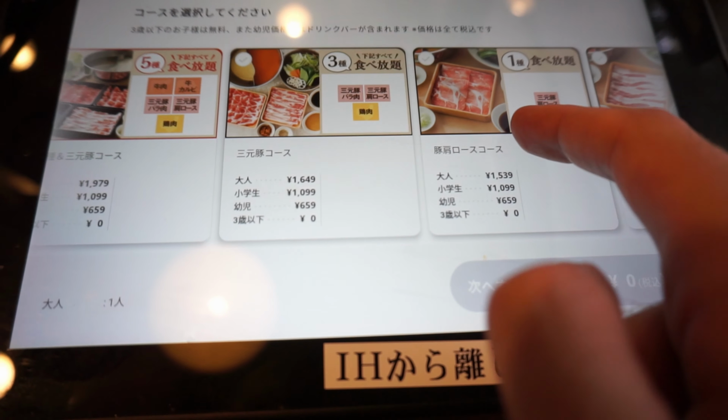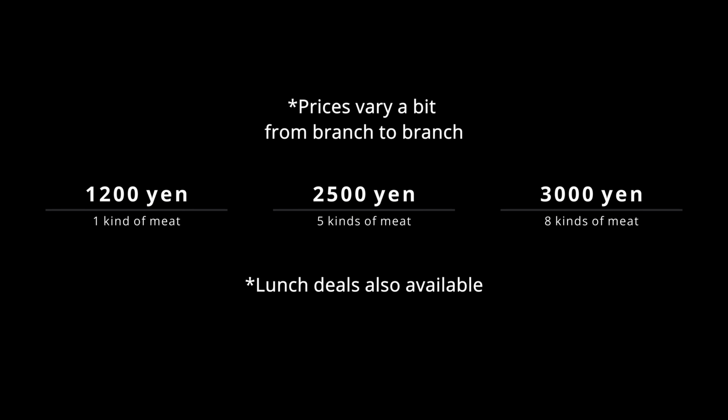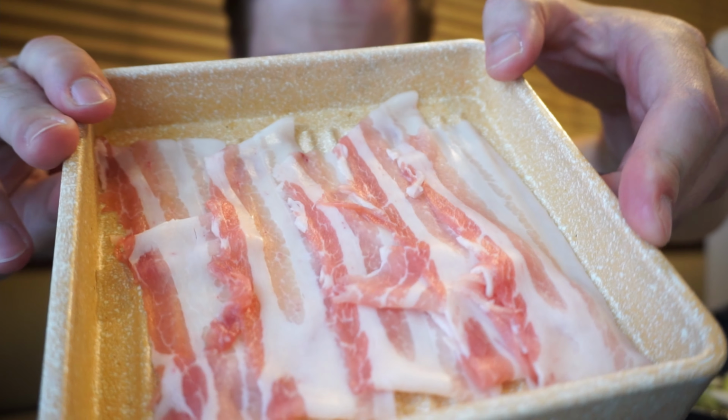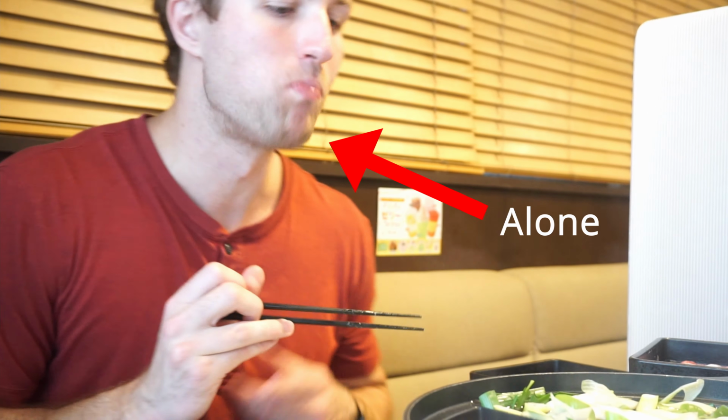The price difference comes from the meats in the course. The cheapest option starts at already 1,200 yen. It includes only pork belly meat, but it's still an all-you-can-eat with all those vegetables and some meat. In Japan, it's not uncommon to go to restaurants by yourself, so if you want a cheap but hearty dish, there will hardly be a better option than this. For anyone doing intermittent fasting, this is the way.